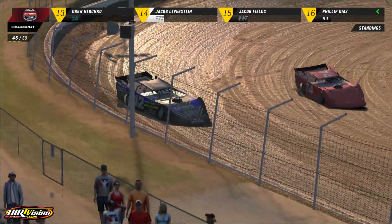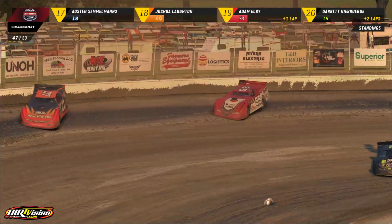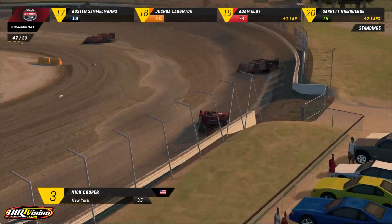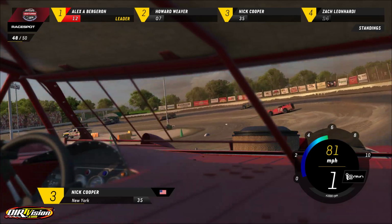The 07 of Howard Weaver, he's just getting into it as well. The 19 of Garrett Nieberge doing a good job staying on the bottom. Nick Cooper's done a good job hooking up that top line. He's brought that gap down to the 07 of Howard Weaver, but does he have time to make something happen, especially with the 24 car of Zach Leonardi? That's going to be the big question. Is this 3 to go at the stripe?